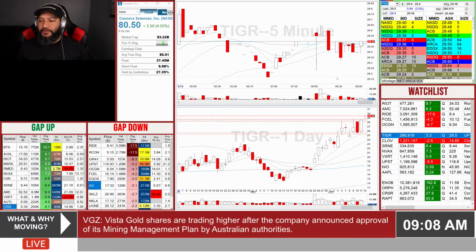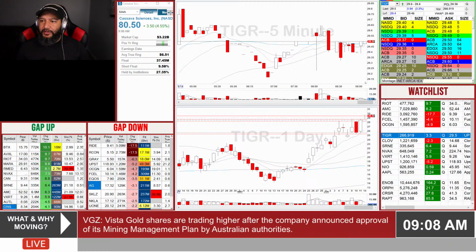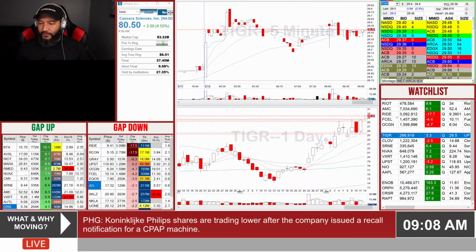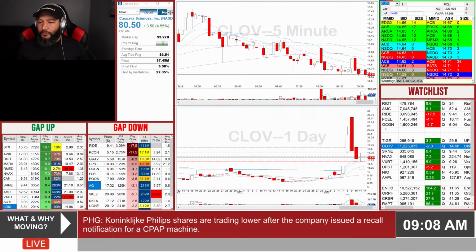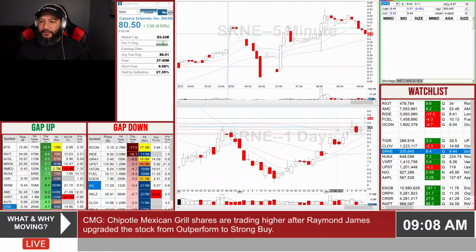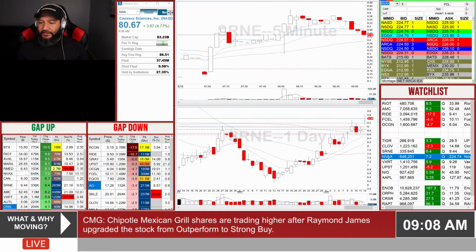Let's take a look at our possibles. TIGR this morning. I do like the potential for a takeoff here, but right now the pre-market is not really active as we're seeing elsewhere. CLOV, guys, this one looks pretty interesting. So I might move up CLOV. How much space do we have? 1, 2, 3, 4, 5. We have 5 on here. We can add one more. So CLOV is definitely in the running for that spot. CRNE looks decent as well. Let's take a look at NVAX.